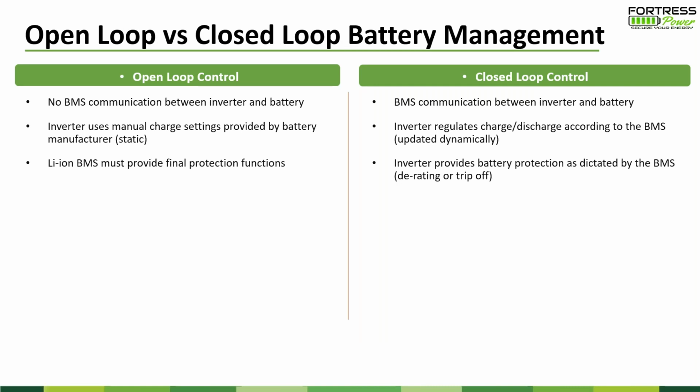Open loop control is under the assumption that the BMS is not communicating between the inverter and the battery. And the inverter uses manual charge settings provided by the battery manufacturer that have to be physically set up. It's known as static, and the lithium ion BMS must provide final protection functions. So the open loop control is essentially that the BMS is not going to communicate with the inverter, and then everything has to be manually programmed into the inverter regarding the battery's parameters.